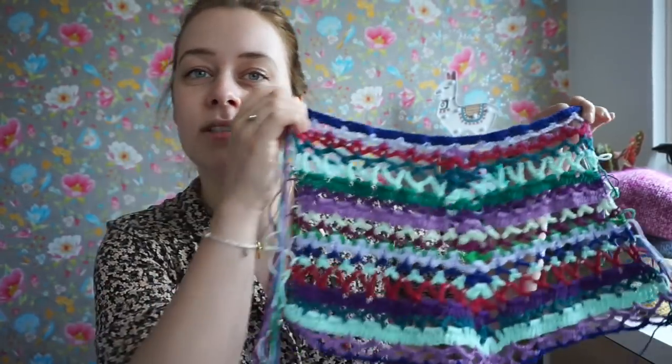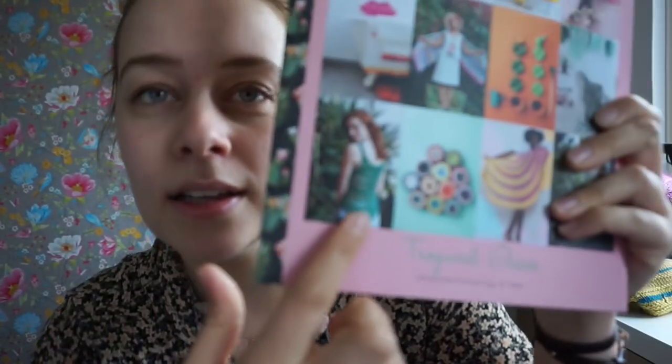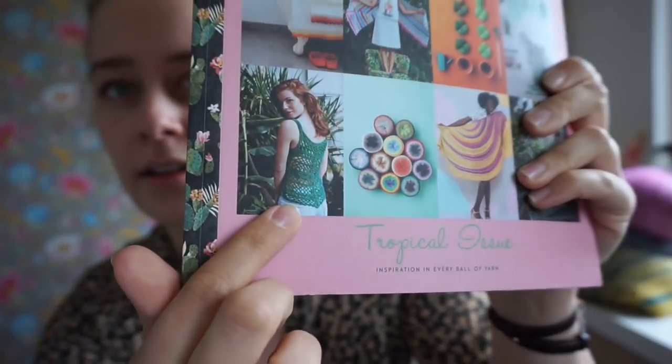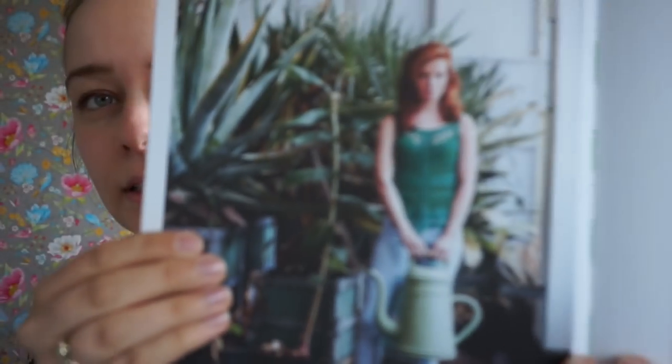Another garment that I have cast on, well, it's a crochet project, so I'm not sure if I can say cast on, but that I started during our weekend in Germany, is my Greenhouse Top. So this is actually kind of a tank top. And it's a pattern from Scheepjes Yarn Bookazine. And it's my own pattern. It's on the cover right there. So the original is in this solid green colorway. But I decided to make it again in a lot of colors. So here it is.